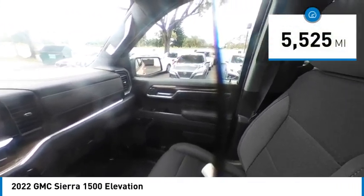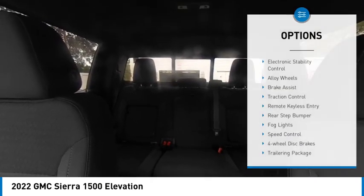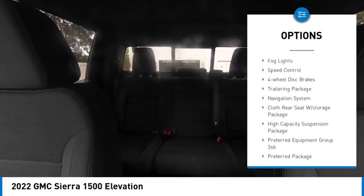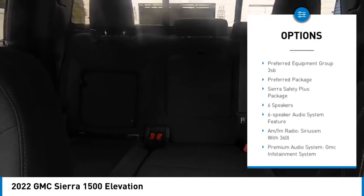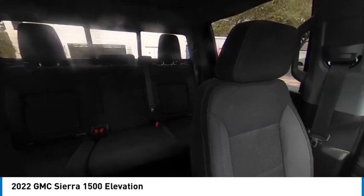This vehicle has less than 6,000 miles. Here are some of this vehicle's great options: electronic stability control, alloy wheels, brake assist, traction control, remote keyless entry, rear step bumper, fog lights, speed control, four-wheel disc brakes, trailering package.